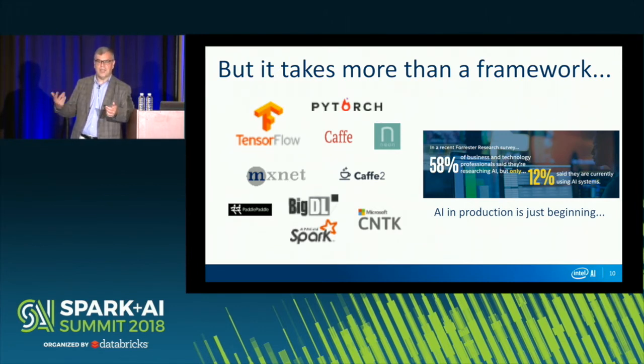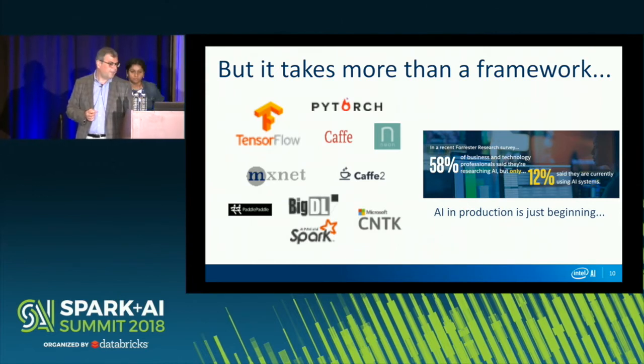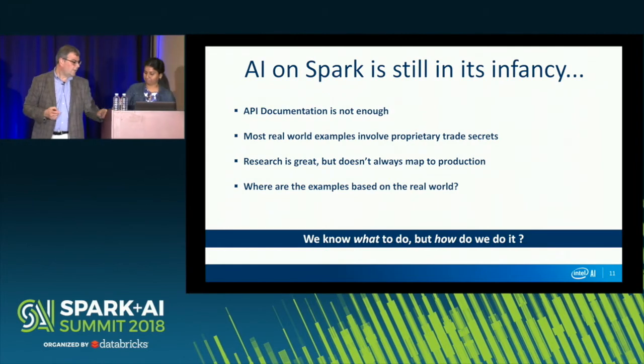A common story I hear from customers is, yeah, we know we need to build an AI environment, but how do we actually go about building it? So what we wanted to do today is talk about how you actually use these frameworks, if this is just the beginning. And that's where I'm going to hand over to Radhika, and she's going to talk about a really interesting project called the Model Zoo for BigDL. And the clicker actually works here.